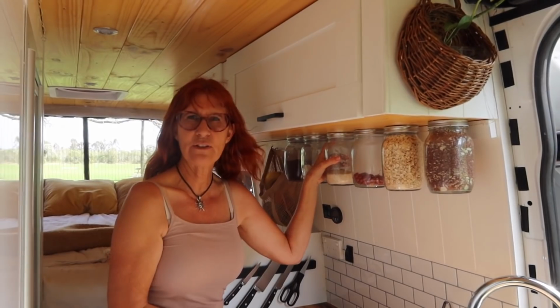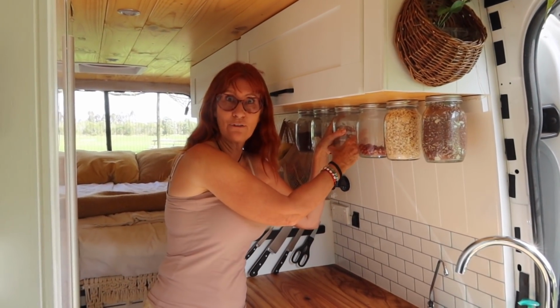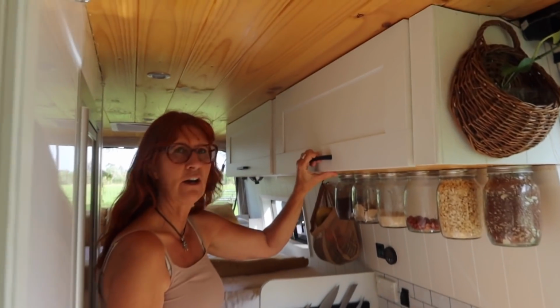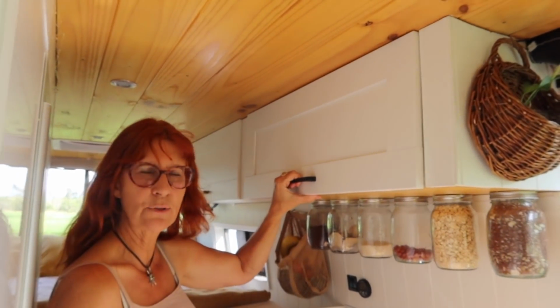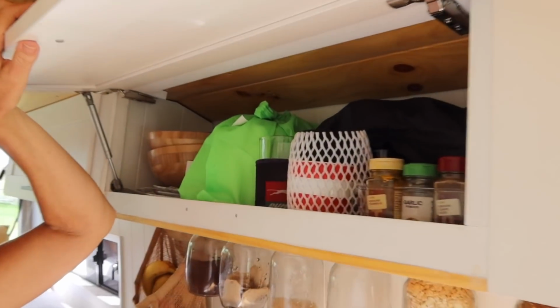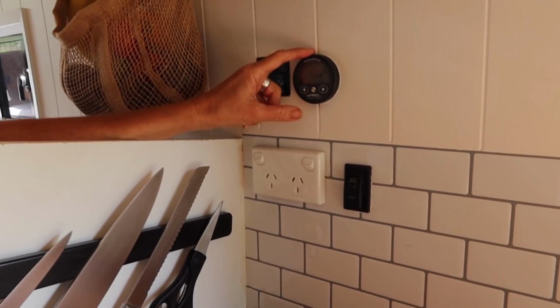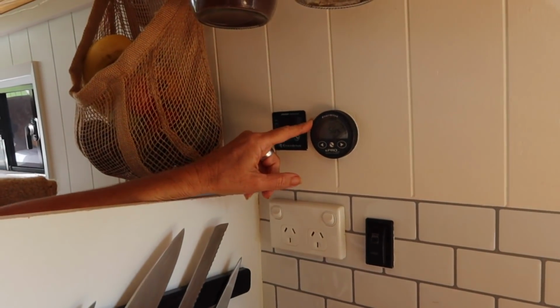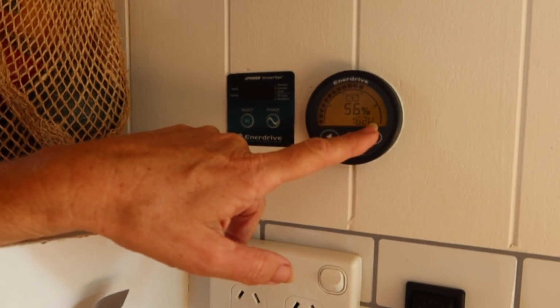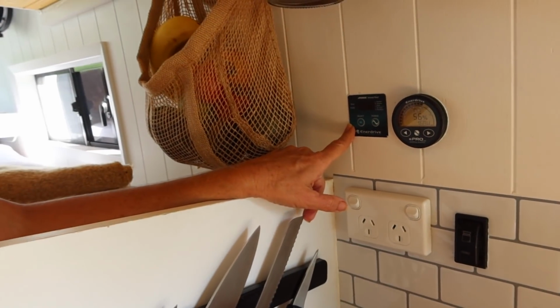One of the things that we really love is our jars for our dry food up here, and we get asked a lot of questions about how we attach these. They're actually screwed in through their lids. We have another overhead cabinet here which has all of our plates and cups and various other kitchen things in there, including our toaster. We've got a couple of dials here. This one is our battery monitor. So that tells us that at present we've got 56% of our battery, and then we have the on-off switch for our inverter there.